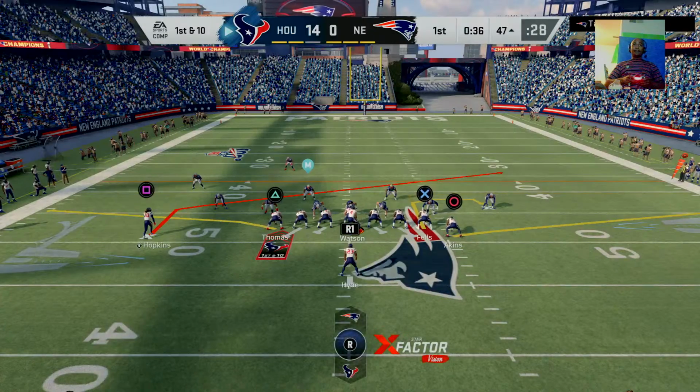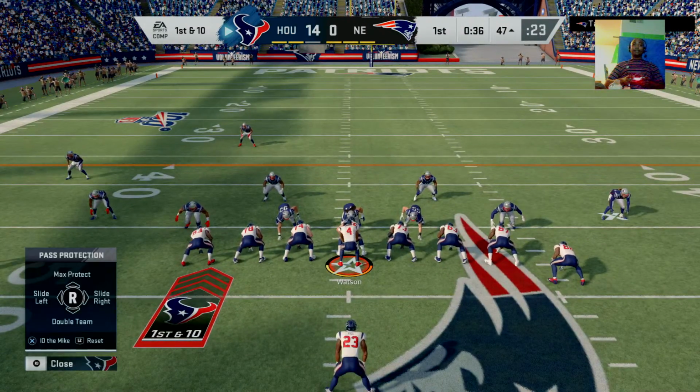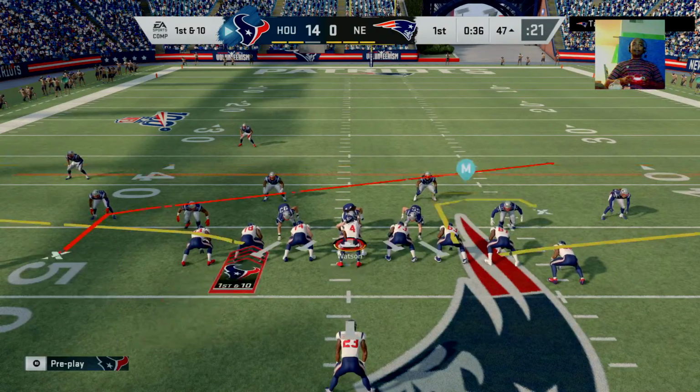Switch. Shoot. Watch safety creep. Watch it.